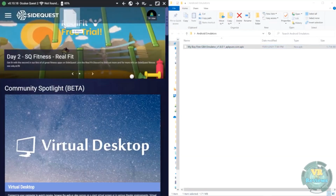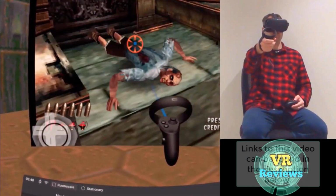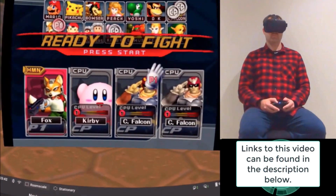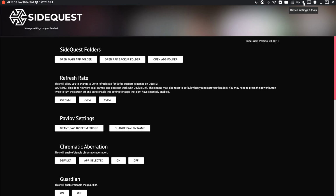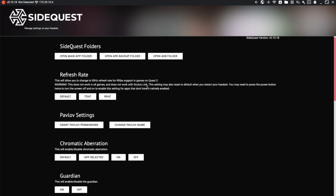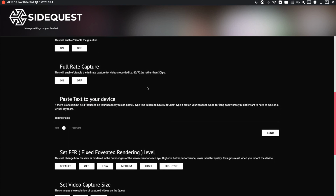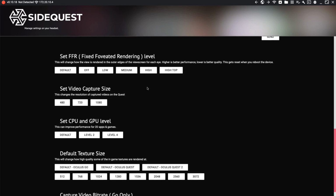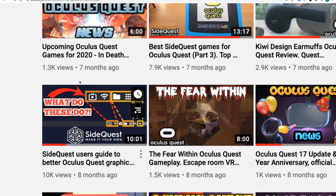And SideQuest also has more functions than just downloading games. You can sideload APK files onto it, and also play around with ADB commands to do things such as improve the texture quality, or you can change the video capture size, or you can use SideQuest to cast your Oculus Quest headset to your computer. There's actually quite a lot of functions that SideQuest can do. That's too many to actually cover in this video, but I've done a separate video on this that covers all of the different functions that SideQuest has. That's well worth checking out.